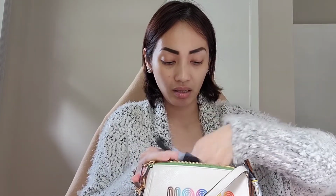So in here I have my wallet. I have this wallet, and then I have my mask. I also have my earbuds in here, and again, my lip balm. So that's what's inside my travel bag.